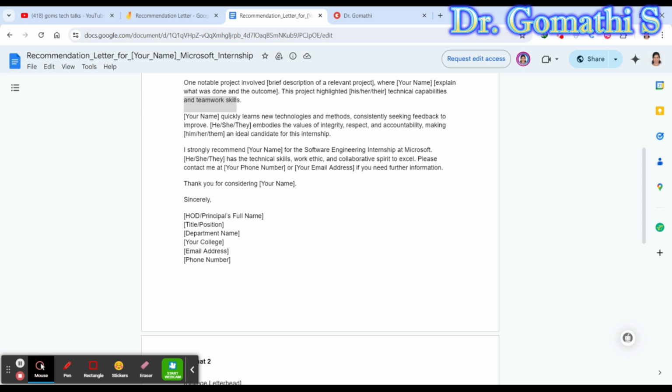"Please contact me." This is not your phone number; this is the phone number of the person who is writing this recommendation letter, "if you need any further information." Since this is your HOD or principal, you write the principal's or HOD's phone number and email ID. And "Thank you for considering Gomati. Sincerely."